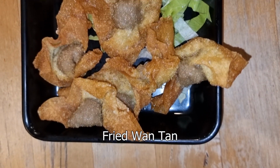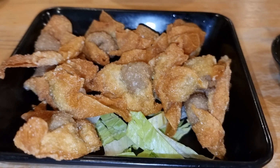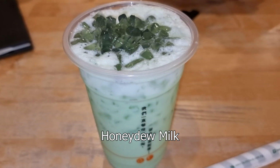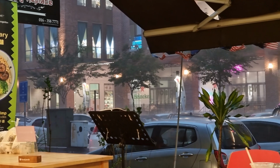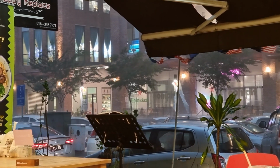The fried wonton dumplings are filled with a savory mix of minced pork, shrimps, and vegetables, then deep fried to a golden crisp. Their honeydew milk drink is the perfect accompaniment to cool any heat from your meal. As we were leaving, we were caught in a major storm. It's a good idea to bring a big umbrella if you are visiting during the monsoon season.